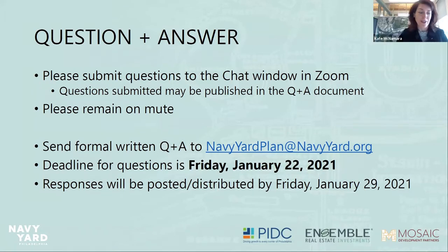Okay, so yes, we are in the floodplain. And I think Ensemble Mosaic's team is going to have a fair amount to say on this because we've worked closely with the Army Corps, FEMA, and the City of Philadelphia Office of Sustainability to ensure that the development that's occurred up till now is compliant with sea level rise projections. And we'll certainly carry that through with the new development.